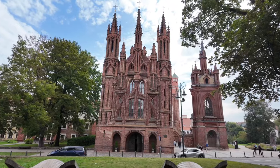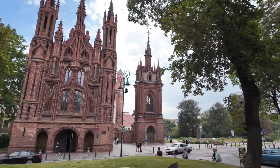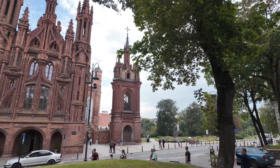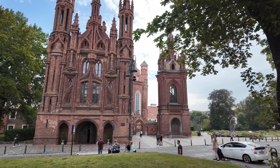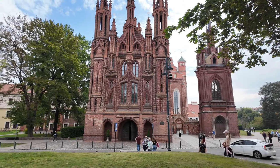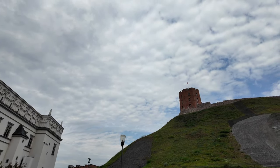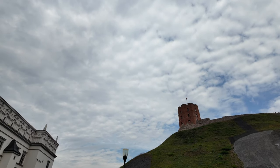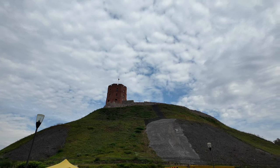Just at St. Anne's Church now, which is such a stunning building. It's a really short walk away from Uzhhorod, and right behind it in the distance there is St. Francis's Church. It's very busy around here, but I'm not sure if we're going to go in on this walking tour. And this is where we were yesterday, Gediminas Tower. The castle is right behind, but I think we're actually currently standing in Cathedral Square.